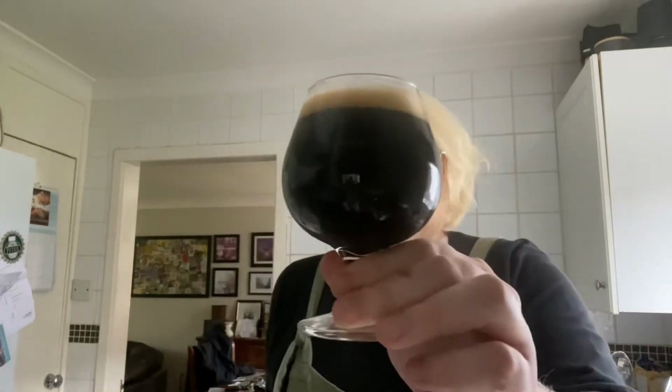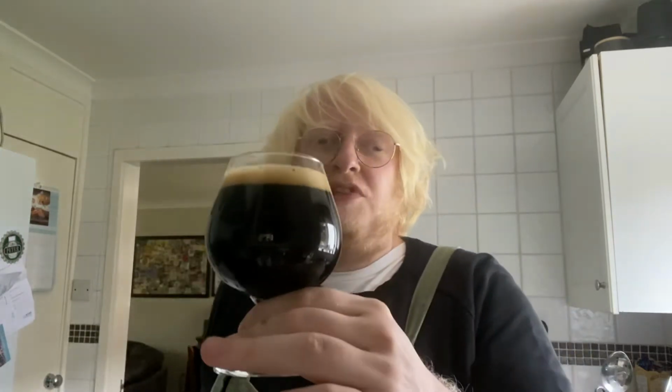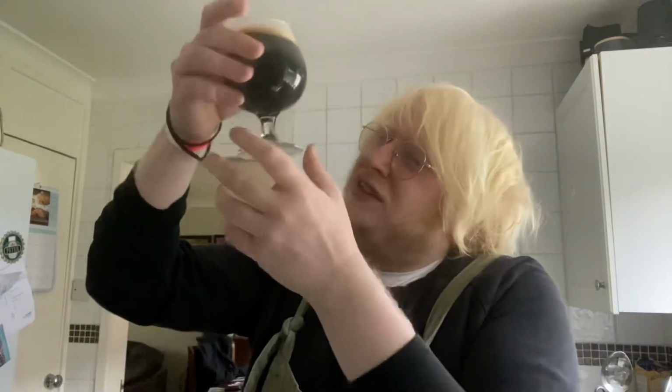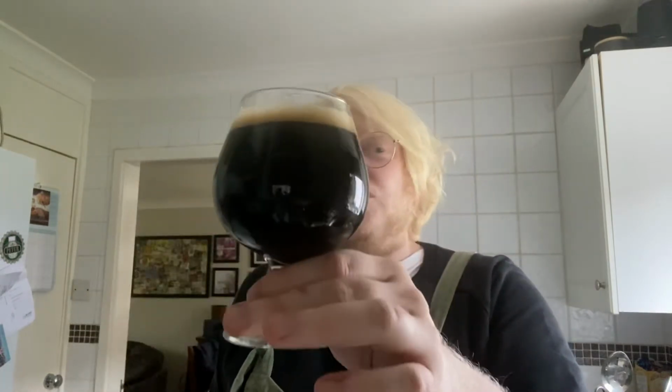and they've got it spot on. It does indeed look like a black coffee with one finger's worth of a slightly mocha looking head. Looking very nice indeed, not much like getting through that. It's got a sort of chestnutty hue to it in this light.